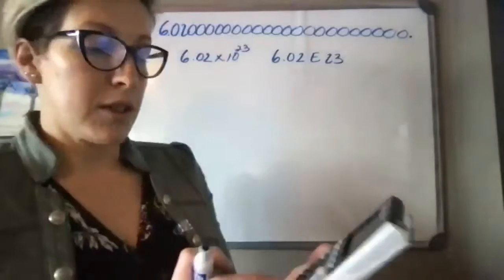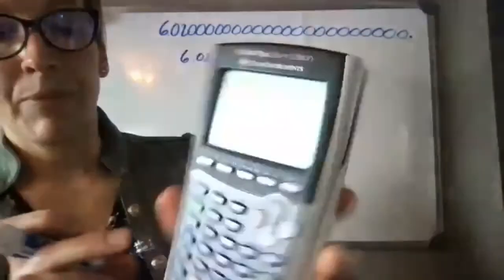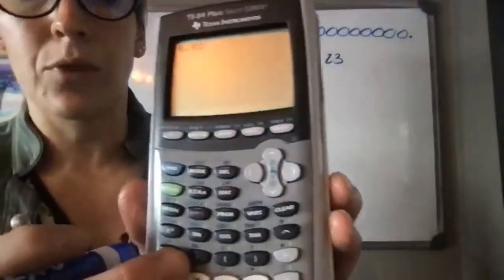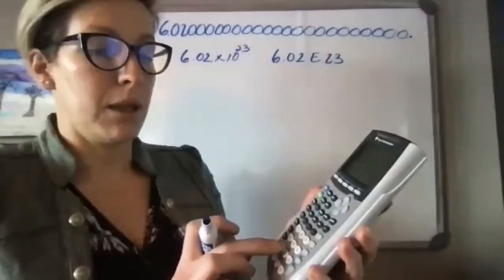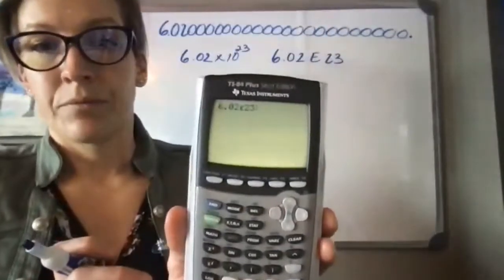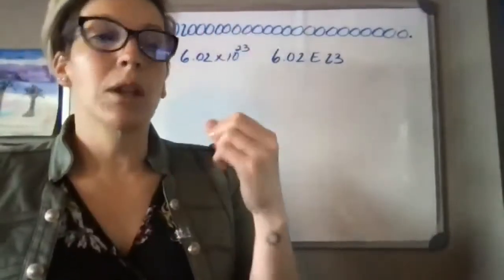So if you wanted to put this in your calculator, you would hit 6.02, right, like that. And then you would hit second to get to that blue function of the EE. Hopefully you could see that, EE. But it only spits out 1 E, that's fine. It means the same thing, 23. Okay, and then that means that number. So that's the example of a really, really big number.